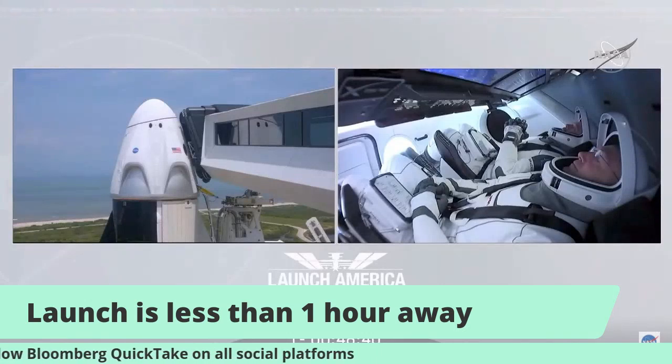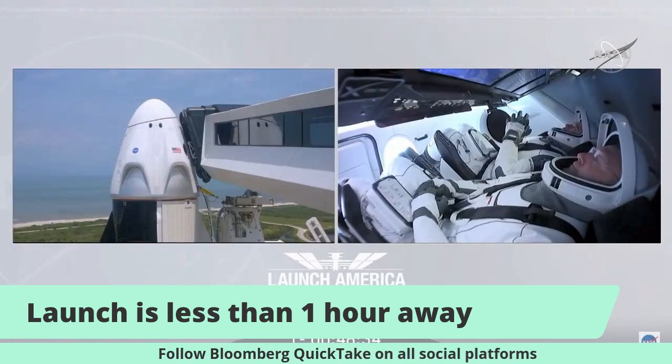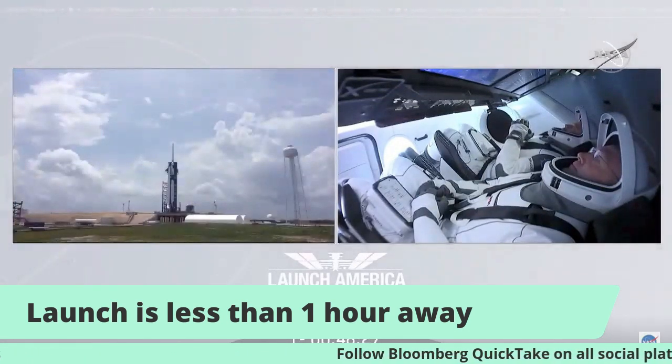We did hear a call to the crew, just in case you missed it, that they were only tracking one final weather constraint. It was the cumulus cloud rule. They were expecting it to clear up within 10 minutes, and it's cleared up now. So we are currently go on weather.